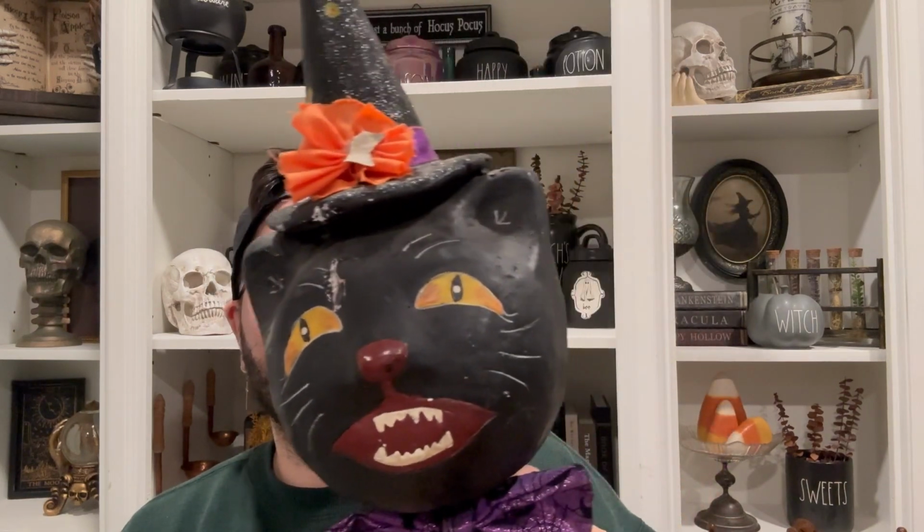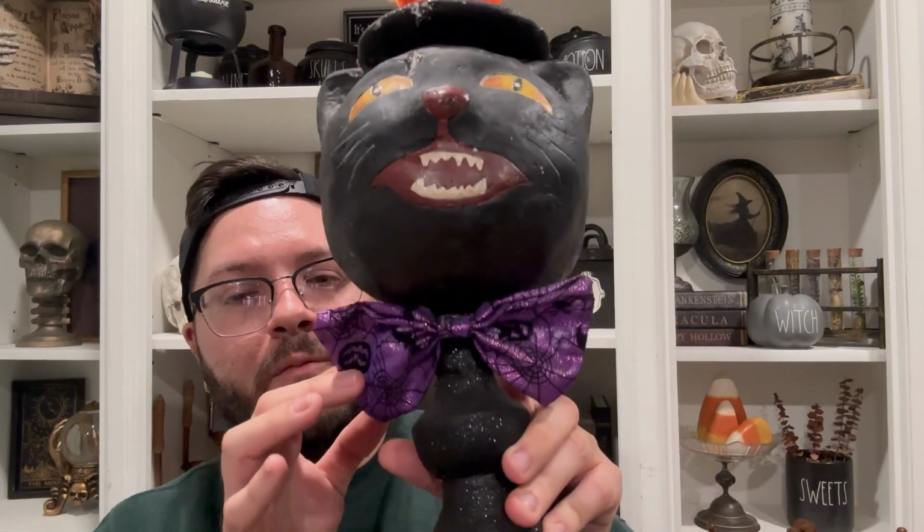It was until I did my Google Lens that it told me it was a vintage cat with a witch hat Grandin Road piece. It is unfortunately no longer sold online, and I just fell to the floor with how much I love this thing. It's vintage-like and vintage inspired. It's a cat bust head wearing a cool purple bow.